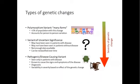And so we're going to talk about the two bookends. I'm going to talk about the non-disease state changes, and then I'm going to talk about the disease, and then we're going to talk about what kind of falls in that gray area in the middle. So the very top is a term called polymorphism.